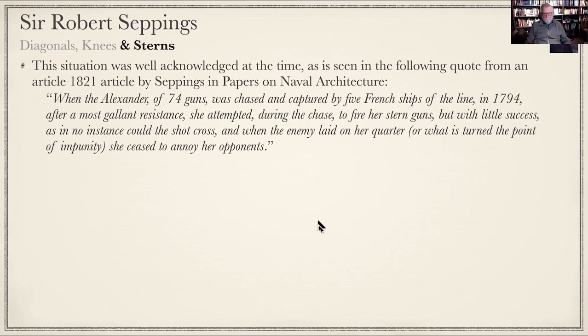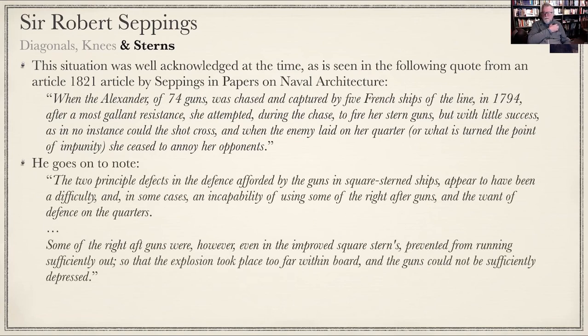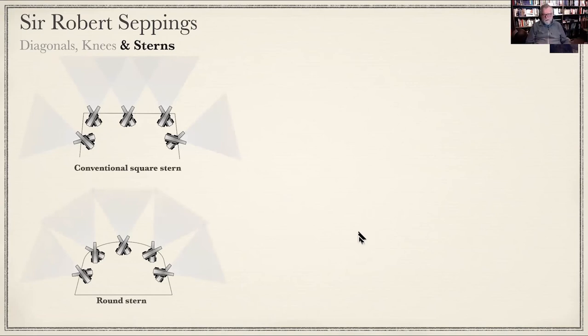She couldn't fire at them. And he goes on to note that the two principal defects in the defence afforded by the guns appear to be the difficulty and the incapability of using some of the guns in the defence on the quarter. And the interesting comment here is that if you try to position it, the explosion took place too far within board. We'll see what that means in a moment. So basically, the conventional square stern left gaps in the coverage, particularly on the quarter, whereas the round stern enabled those gaps to be covered.